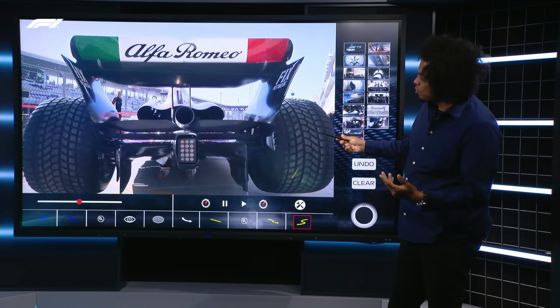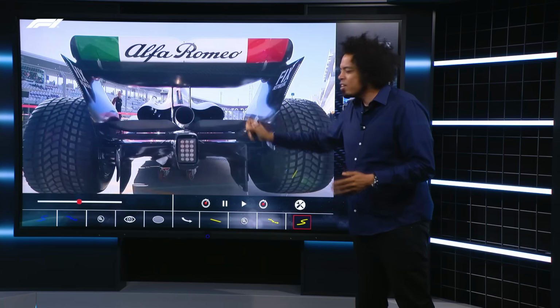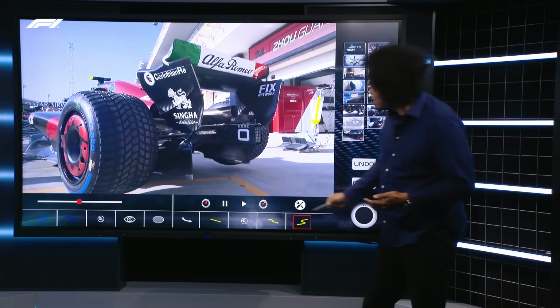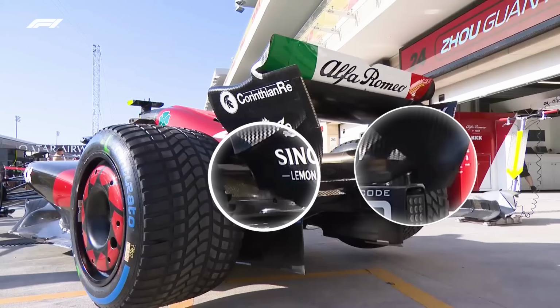Now, these shots at the rear of the car, we see them all the time. We see the beam wings. Sometimes they're double deck, sometimes they're single deck, sometimes you see little arch designs. That's all different, and you see those iterations going through the season. But looking at the rear wing end plate from this angle, we can start to see that they've actually had a little bit of a play around on the leading edge of the rear wing end plate.